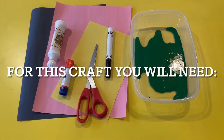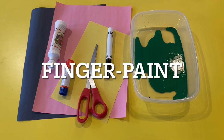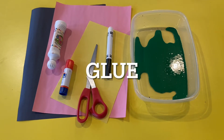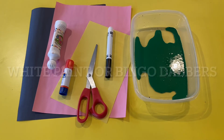Yay! So now we're going to make a craft about the solar system and space travel. Are you ready? Okay, this is what you will need. For this craft, you will need different pieces of colored paper, some finger paint, a marker, scissors, glue, and some white paint. I'm using a bingo dabber.